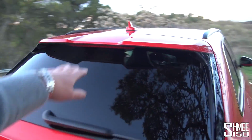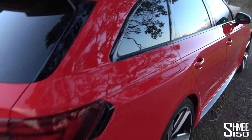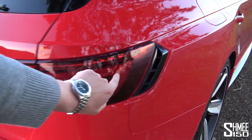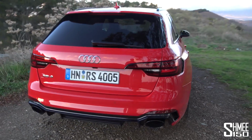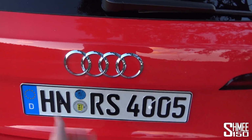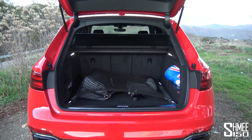The RS4 in general has the boot lid spoiler. It's running with the roof rails here. This car's very highly equipped and optioned, as you can imagine. It has those same styling cues here around the rear lights that you have at the front as well. And generally, it's got a lot of practicalities. If you open up the boot, I've got my luggage in here. We've come straight literally from the airport, but you can see that you could fit plenty of stuff back there.